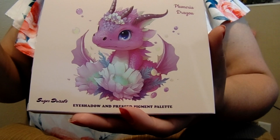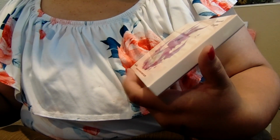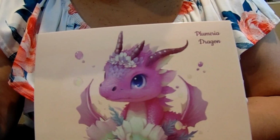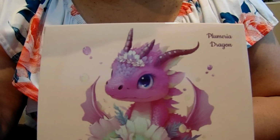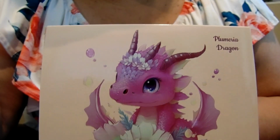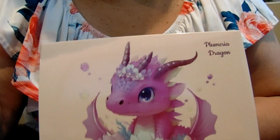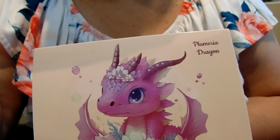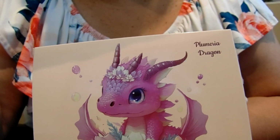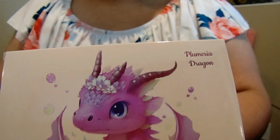Alright, so the third product we have this week is from Sugar Drizzle. This is the Plumeria Dragon Eyeshadow Impressed Pigment palette. I don't think this palette's being sold anymore because I actually ended up getting this on sale. I don't remember what the discount was initially, but I did get this. I can't see what it was. So it looks like this was selling for $40, and I'm not sure how much the percent off was. I wish they would show it on the actual receipt, but it looks like I did get a discount on it.